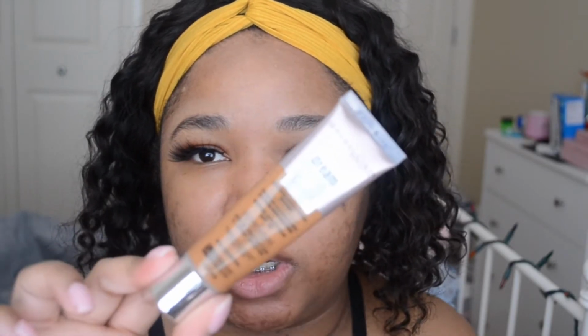So, y'all, for this Foundation Friday, like the intro said, ooh, I sound rough. I'll be doing the Maybelline Dream Urban Cover Foundation in 340 Cappuccino. This is not new to the market by any means. I bought it last year. And your homegirl's about to try it. I might be a little dark. It could work. It could work.